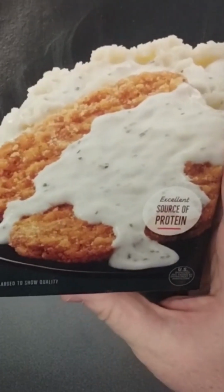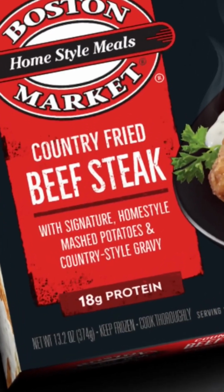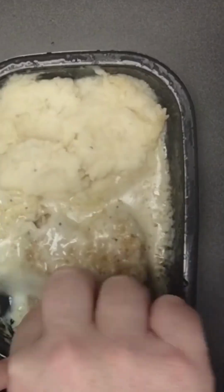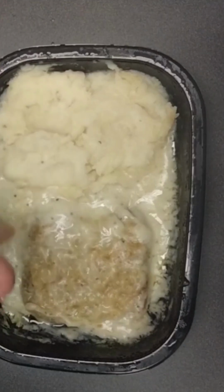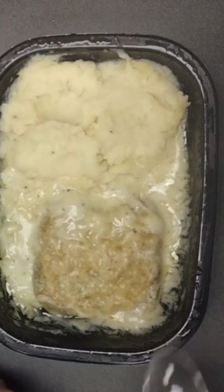Boston Market country fried beef steak with signature homestyle mashed potatoes and country style gravy. And you can see kind of the grease separating out of the gravy. Doesn't look the most appetizing when you see that. Gravy's okay, a little bland. Because I can see the pepper. You can see the pepper sprinkled in there, but I'm not really tasting the pepper.